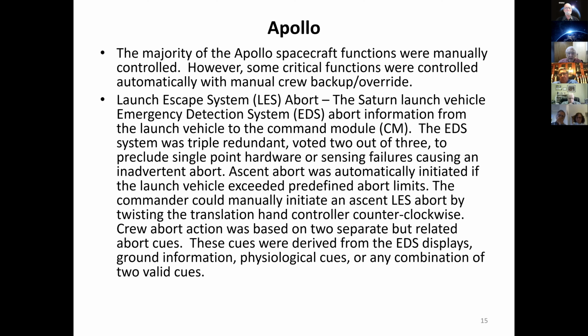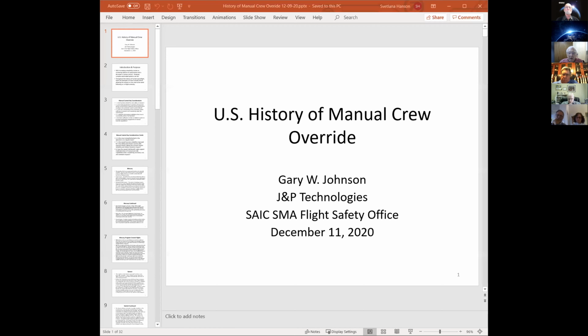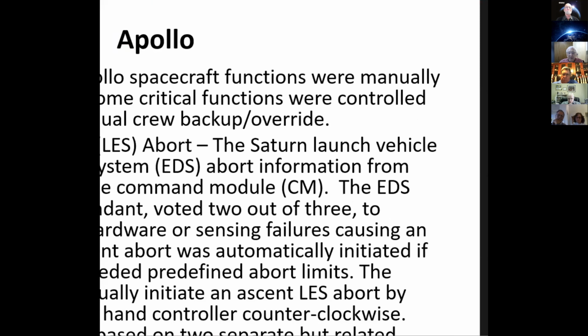And that actually happened during a Little Joe 2 launch for the abort system out in White Sands. I was there for that. We actually had a fin go hard over, the vehicle spun around till the launch vehicle completely came apart. Because of that, it broke the wires, it automatically caused the abort of the spacecraft and saved the spacecraft.